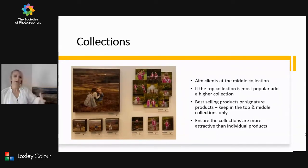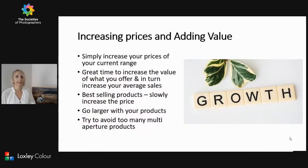Because you've got to think, if you're getting all of those products from one supplier, I know from Loxley's point of view, we do one shipping cost. So it would cost the same to get that one 30-inch square box frame as it would for all four of them, and a book. So you'd be looking at consolidating and reducing your shipping costs. Increasing prices and adding value is another way to increase your average sales.